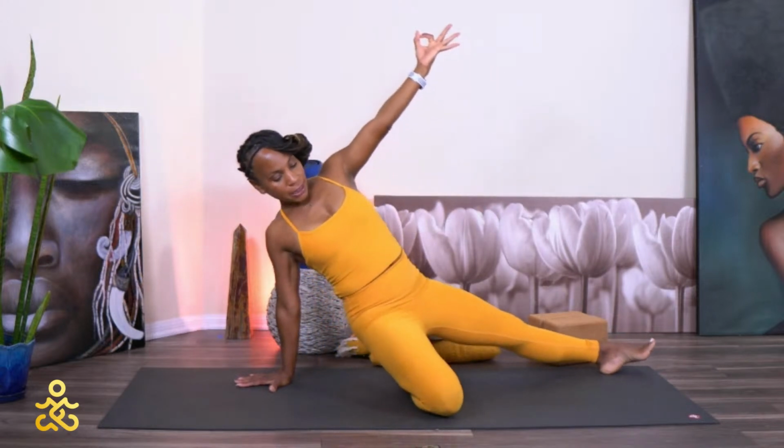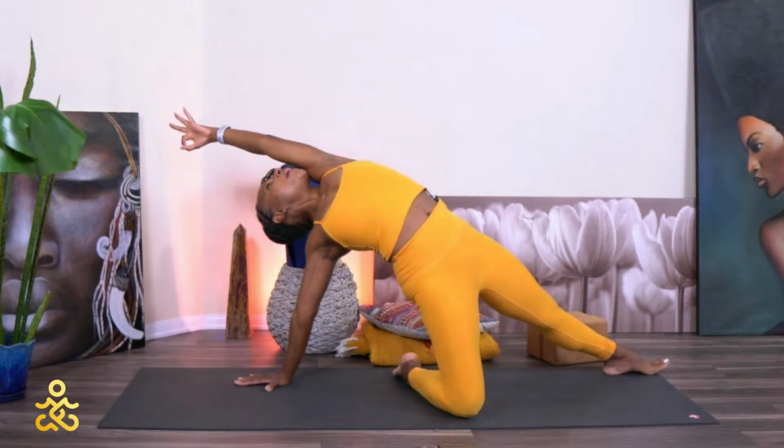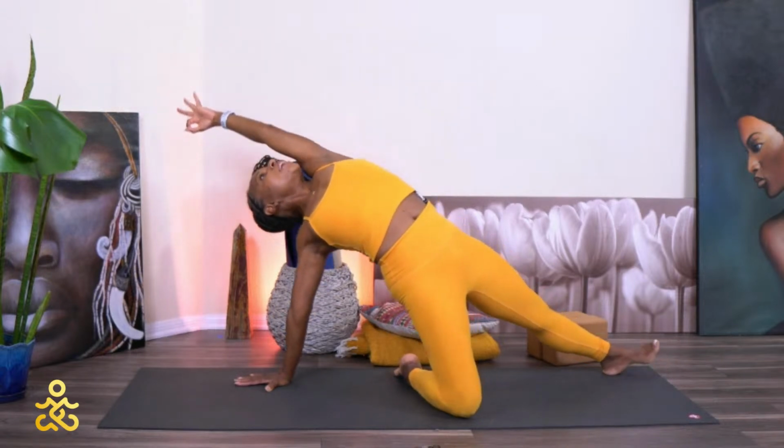On your in-breath, you're going to push through the heel of your right hand. Lift your hips from the floor. Reach your left arm all the way up and back. On your exhale, lower your hips down. Reach your left arm forward. Take your gaze forward. We'll do 2 more.